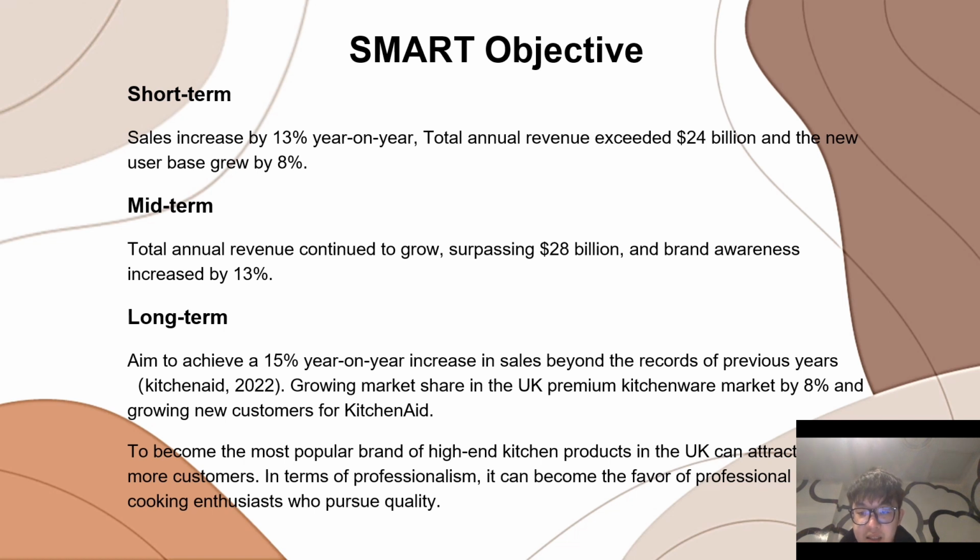Last, for the long-term objective to 2030: sales growth of 15%, breaking the previous year's growth record, 8% growth in UK market share, and 18% growth in brand revenue. This would make the kitchen the most popular brand for high-end kitchens in the UK.